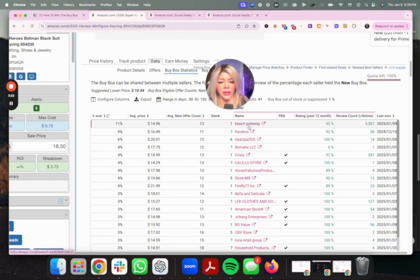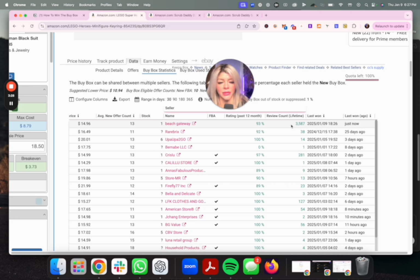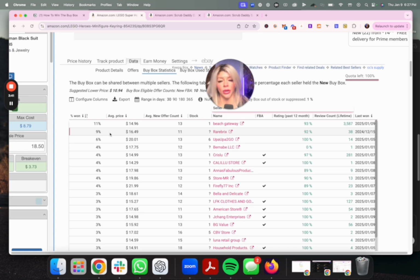So this seller here, Beach Gateway, is taking 11% of the buy box. He has 3,000 reviews. You don't necessarily need to have good reviews to win the buy box, but it does help. If you're in stock, the longer you're on the listing, the longer you're on the buy box, the higher your buy box percentage. So as long as this is evenly distributed, you can make the educated decision that you can also be priced around these prices here, $14 to $19, and you can win the buy box as well.